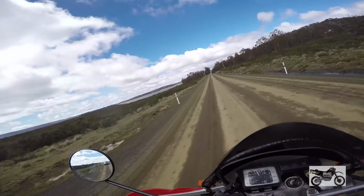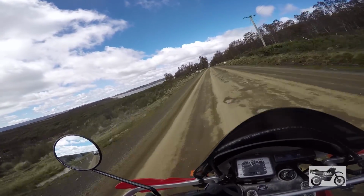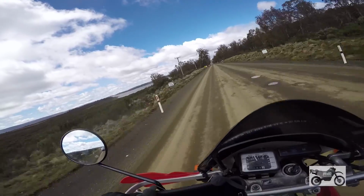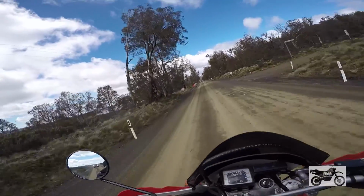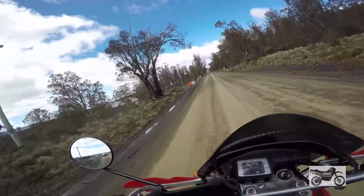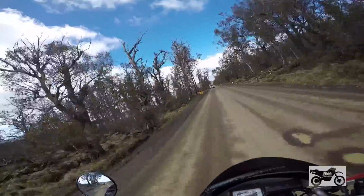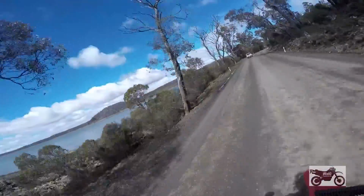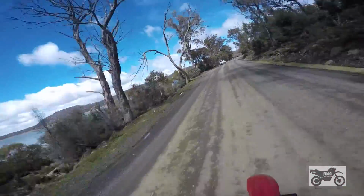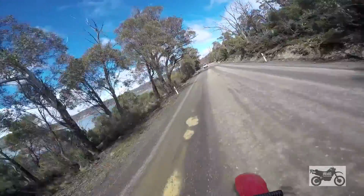Starting to feel the cold a little bit. It's alright, we're only 5k away from another of the rendezvous points that we'd organised. And yeah, might have a break at this one, warm up a little bit. So we've pretty much ridden the length of the Great Lake.